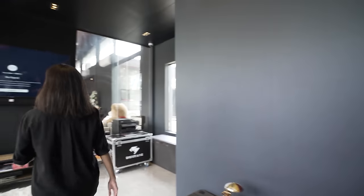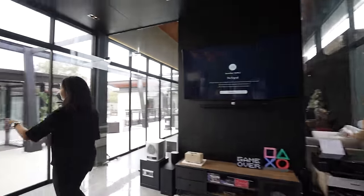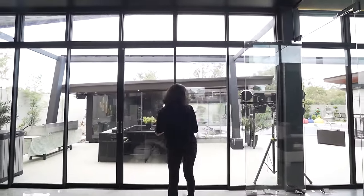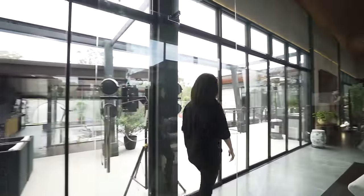Okay, so this room. Hello. So this room also has sliding doors that will lead you out to your open area. Pero mamaya na tayo pumunta dyan. And then here. Oh, hello.